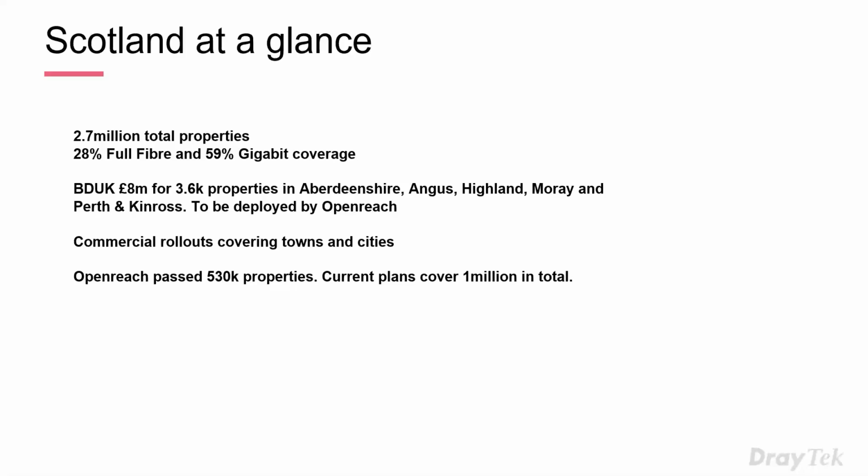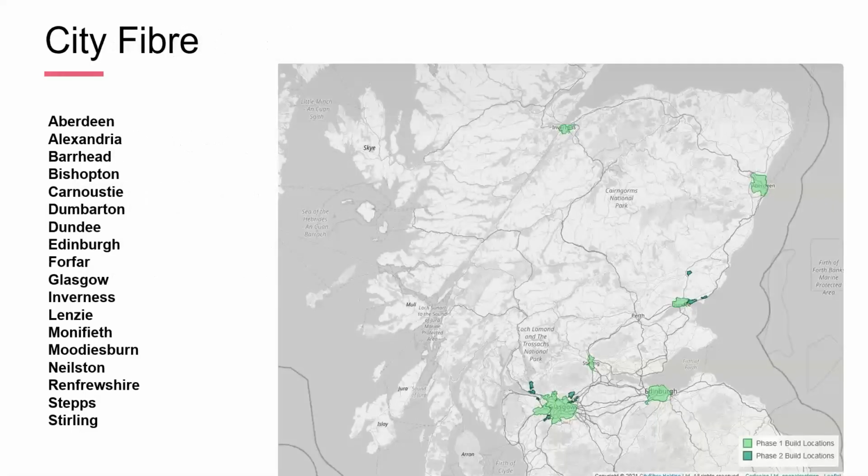There's various commercial rollouts that are happening covering the towns and cities. Openreach have passed about 500,000 properties so far, and the current plans cover about 1 million to full fibre in total currently, but I'm sure that will expand over the next few years. CityFibre also have a presence in Scotland, primarily focusing in their first build on the major cities of Glasgow, Edinburgh, Dundee, Inverness and Aberdeen, but there's some other areas where they've announced their new build locations that I've listed here.